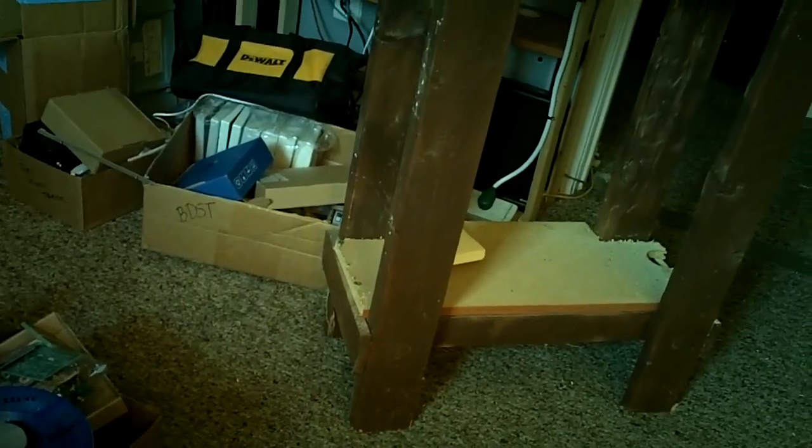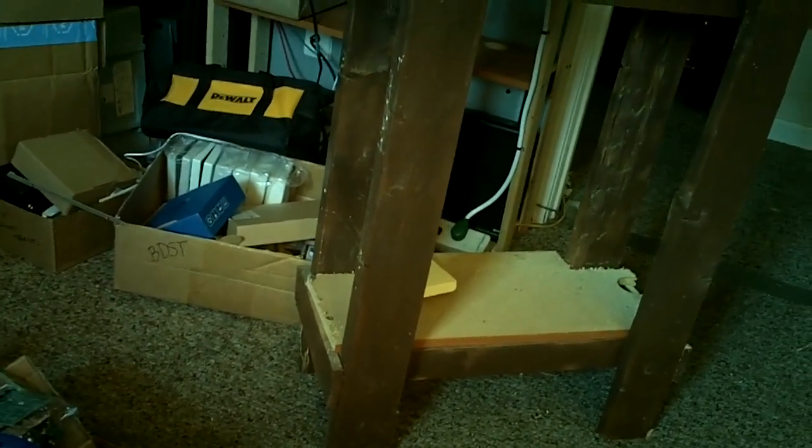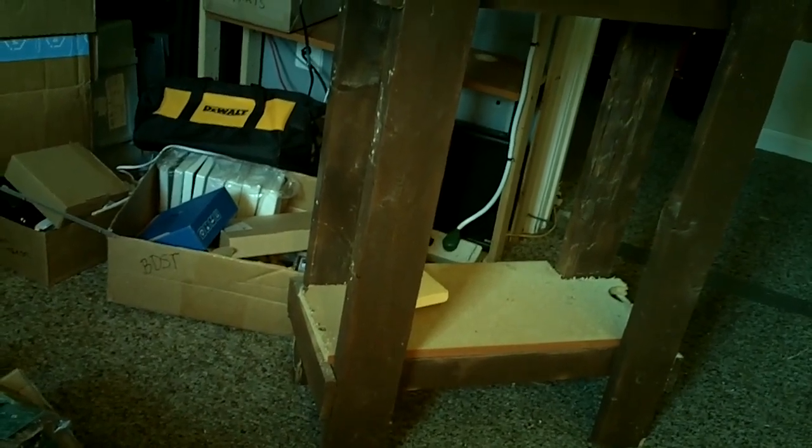May put an end piece like on that one there. I don't know. We'll see. Not a big deal one way or the other. I've got plenty of scraps to do that as well. But I want to get one more shelf in there, and then that will be ready to move in there.